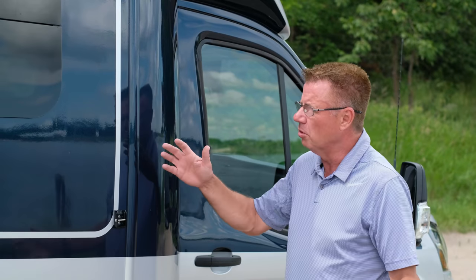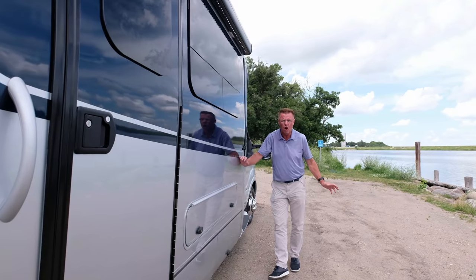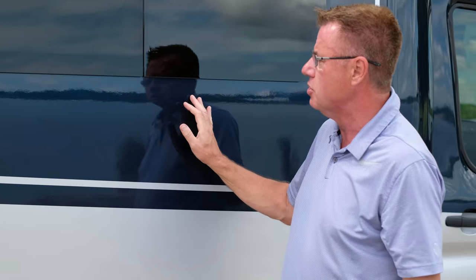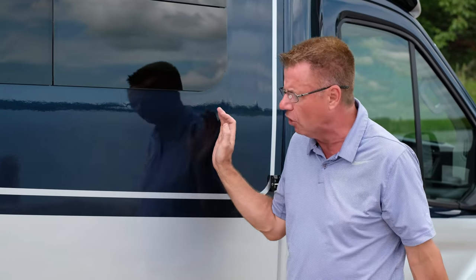Okay, let's work our way down the motorhome. Look at this beautiful curved wall, right? Not a shoebox look. Curved, contoured. And look at this beautiful paint job, right? We have 7 different exterior colors. This is full body paint. This is our denim color. Each color is painted 3 times with 2 coats of clear.